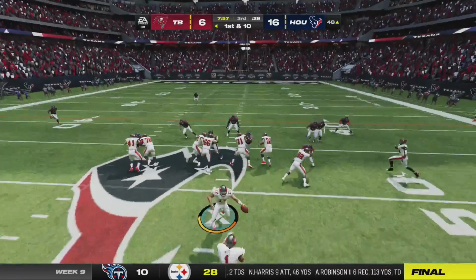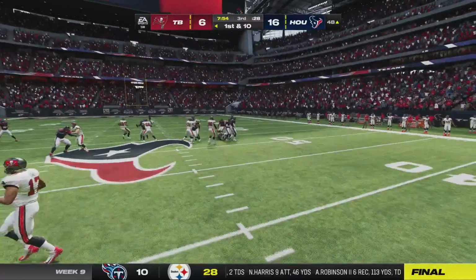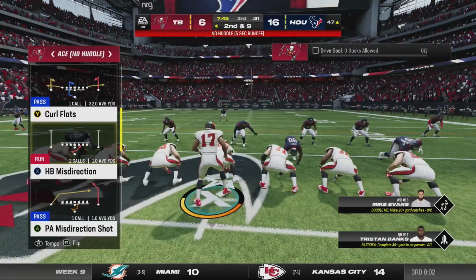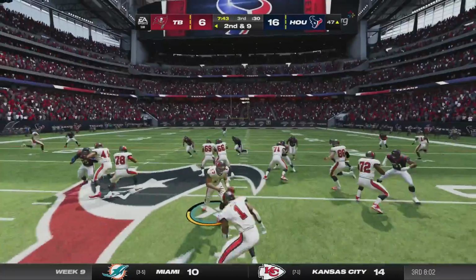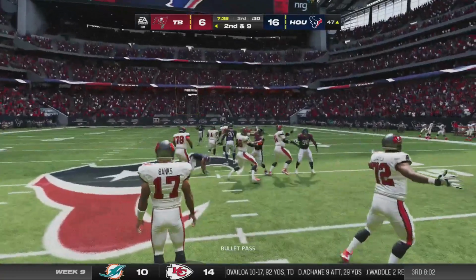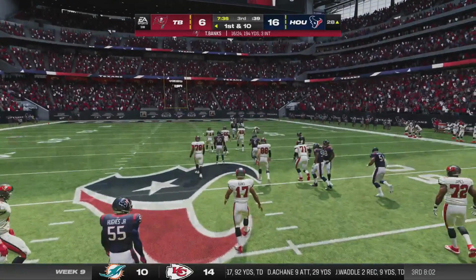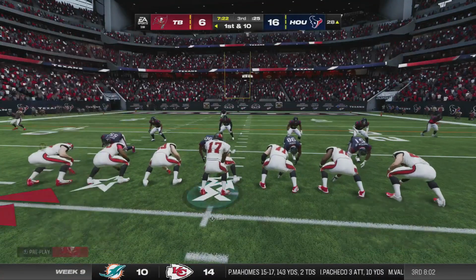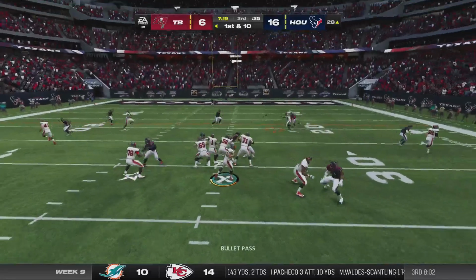Back-to-back good plays have him on the move on 1st down. And they'll get this just to the 47. 1-yard gain. 2nd and 9. Off the play fake. Banks. This is caught by Evans. And he's going to be taken down with another 1st down as the stop's made at the Texans 28.